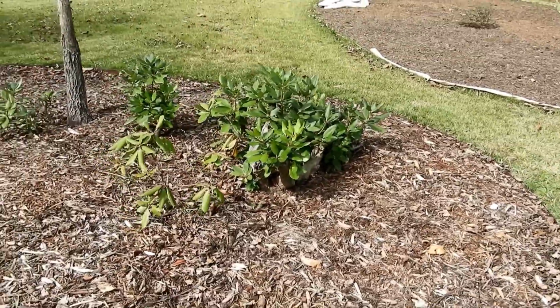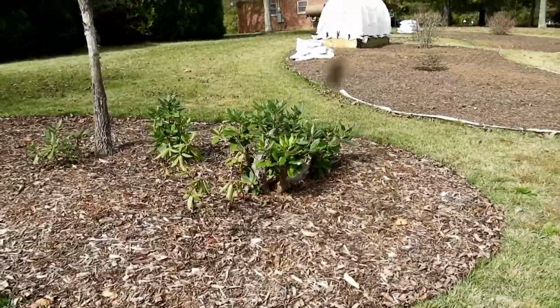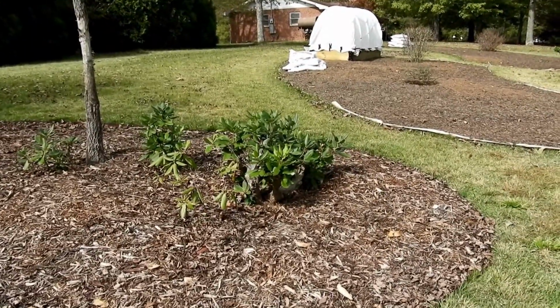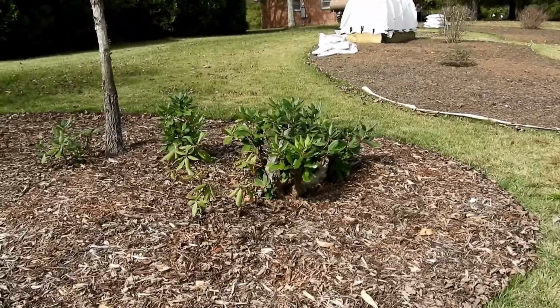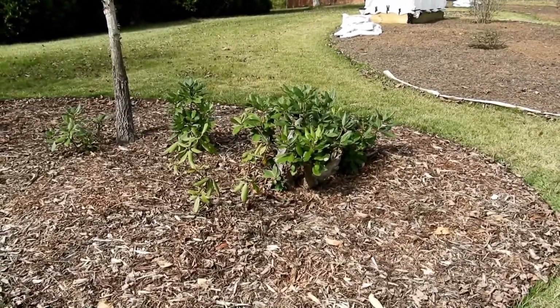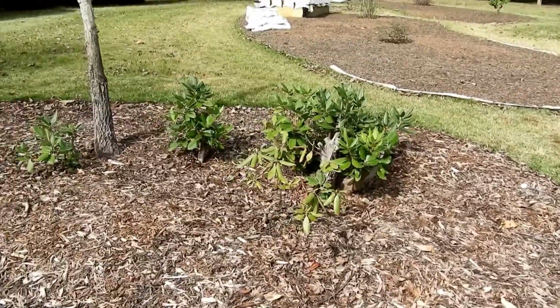Whenever I cleaned this bed up and put the edging around it and the mulch and everything, the plants themselves were pretty tall and spindly, and I did a radical renovation on them. I cut them way back to try to get them to bush out.